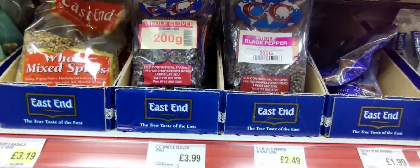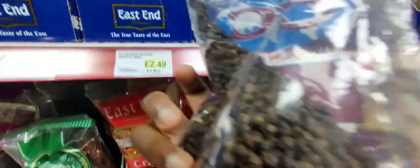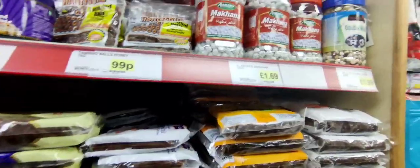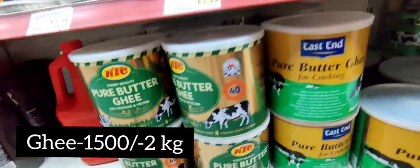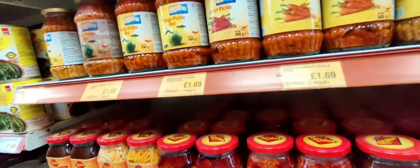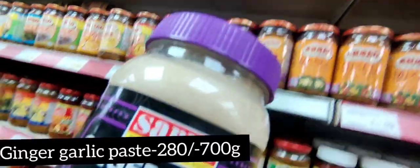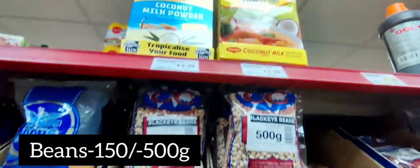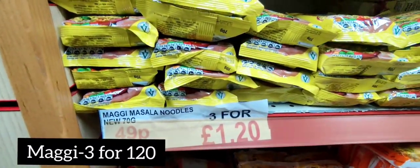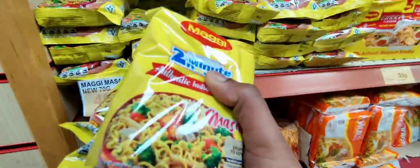Yeah, there were a variety of chilies. This whole pepper was 250 for 300 grams, so it was fine, not that costly. And I found ghee, which was 1500 rupees for 2 kgs, and these are the pickle sections. So there were mango pickle, mixed pickles and all those pickles. And this was ginger garlic paste. I also bought that ginger garlic paste. Maggi noodles was 3 for 120, and I bought 6 packets. So for 240 I bought 6 packets.